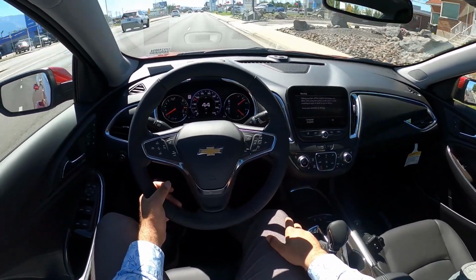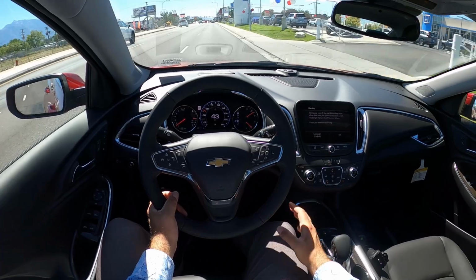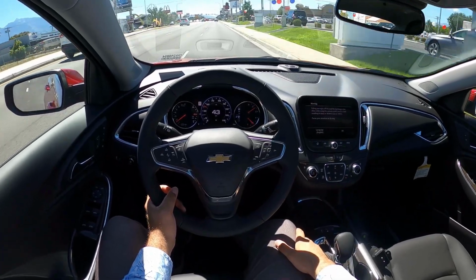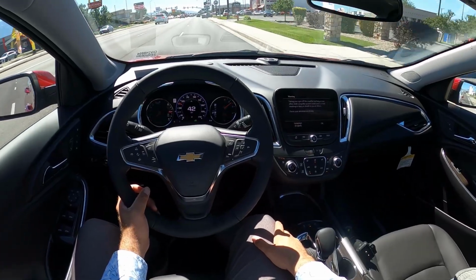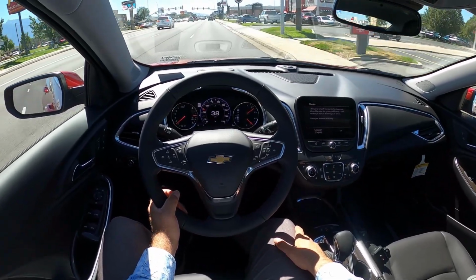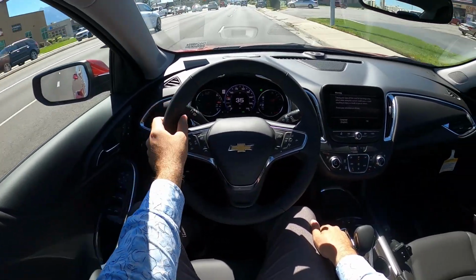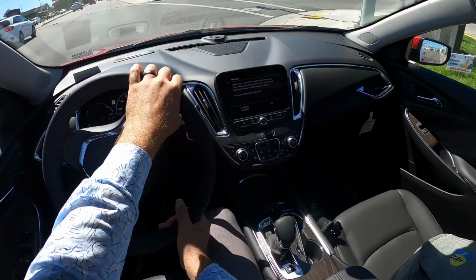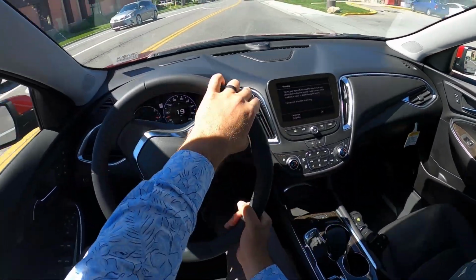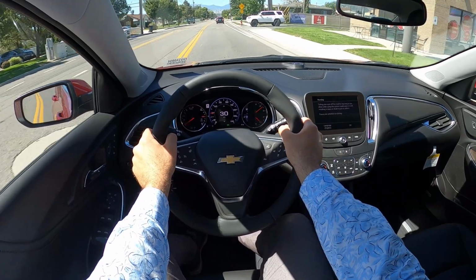It's pretty quiet too. There's a bit more road noise than a standard luxury car, but it's pretty good overall. Just drives well. I just like the overall feel. We'll see how heavy or light this feels coming around here. Not too bad. Definitely can tell it's a CVT.